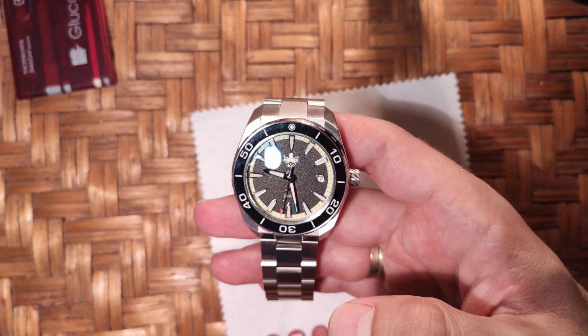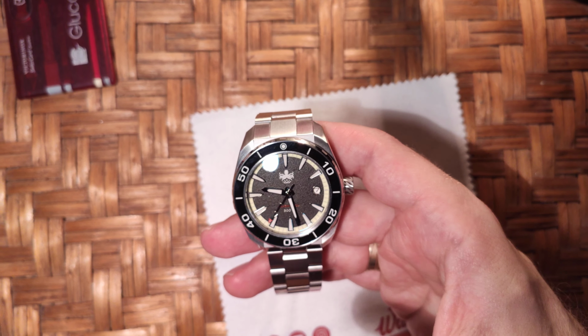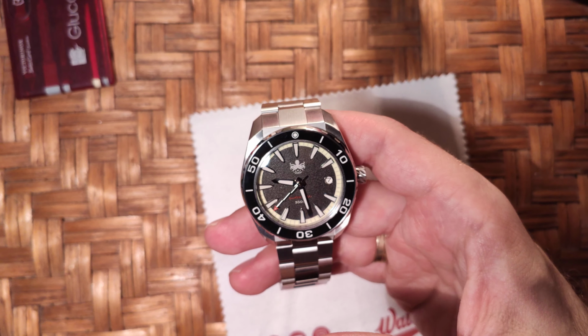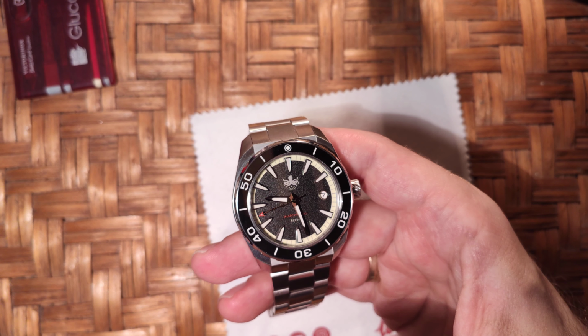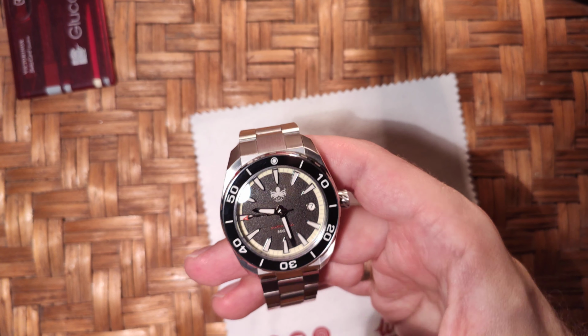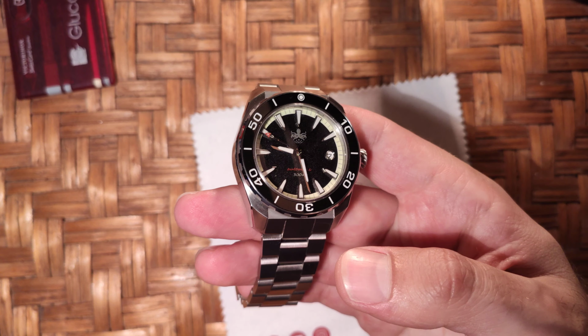I really like it. I love it actually, and it's cool. The movement's running fine. It's like plus 10 seconds a day, something like that. The power reserve is more than 42 hours, which is kind of good for that movement. It usually doesn't go up more than 42, 43 hours power reserve, but this one's more like 45, something like that. So yeah, I mean it's cool.